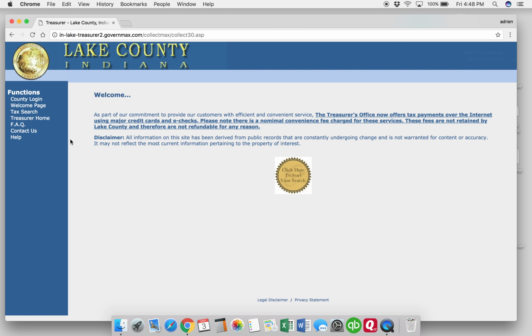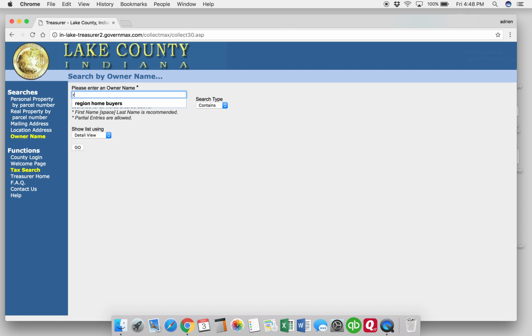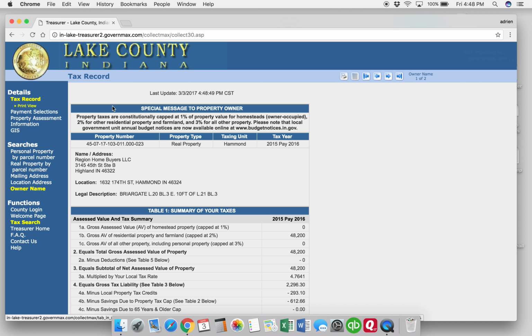So if you're looking up a property, what you want to do is go ahead and click on tax search. There are a couple of ways that you can search for the property. You can search for it using the owner's name, the location address, the mailing address, or the parcel ID. I am going to search with the owner's name. Type in Region Home Buyers. That's one of the companies that we buy properties with. And I'll hit go. And I'm just going to select this first one here.